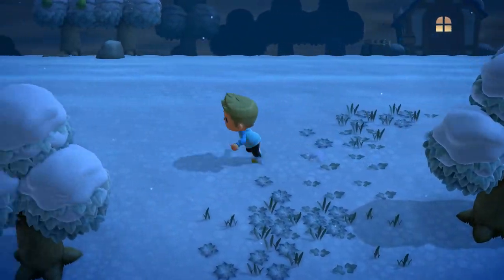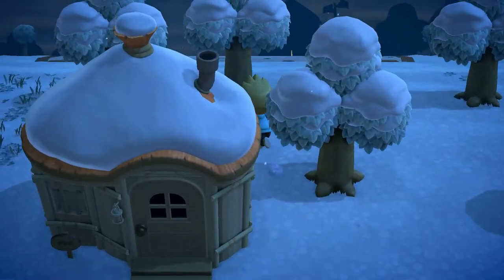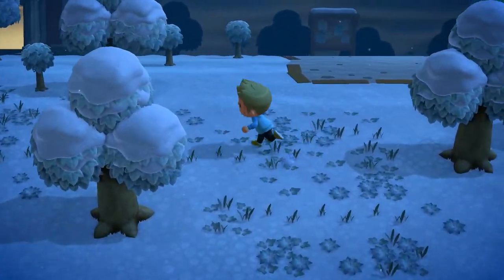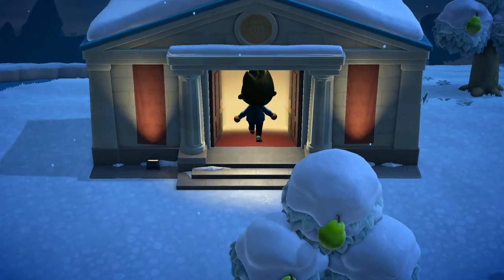Dan's lawful neutral. Is this another switch, or did you restart your island, or both? Both. I have two switches. This was Mahalo. This was my gold core island. It's gone, and my original island remains. And then now we have this one.